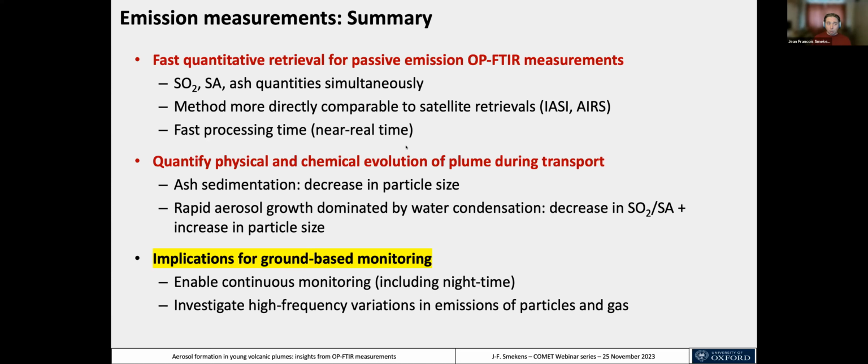And using these data, we can quantify physical and chemical processes that happen during plume transport, including ash sedimentation and rapid aerosol growth. And so this enables continuous monitoring, because this can be deployed in a passive manner and be used at nighttime, and allows us to then investigate high frequency variations over more continuous data sets.